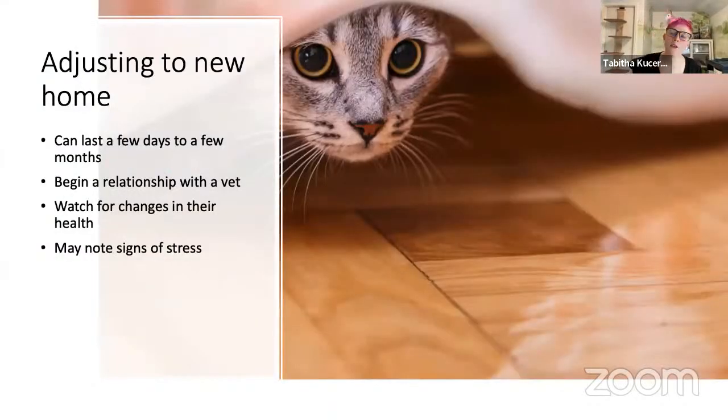So adjusting to the new home. Again, I'm going to say it again: cats are individuals, and periods of transition can last a few days to a few weeks to a few months, right? Adult cats often need more time to adapt than kittens, since they've likely been in other homes and changes are more difficult for them. You may notice some signs of stress.